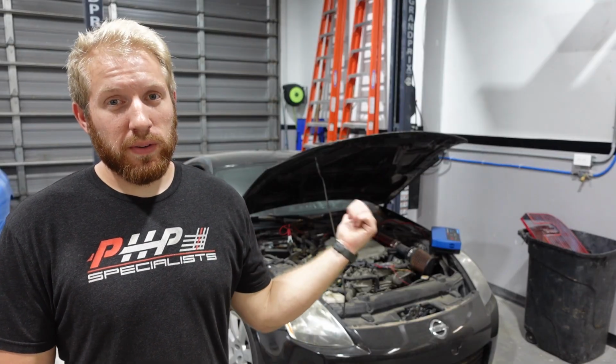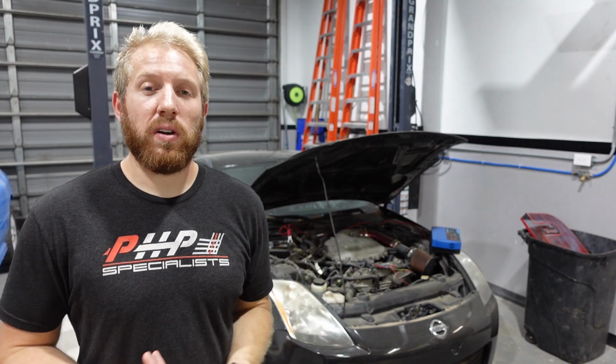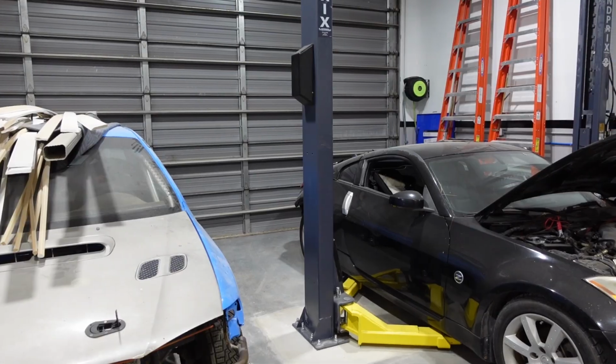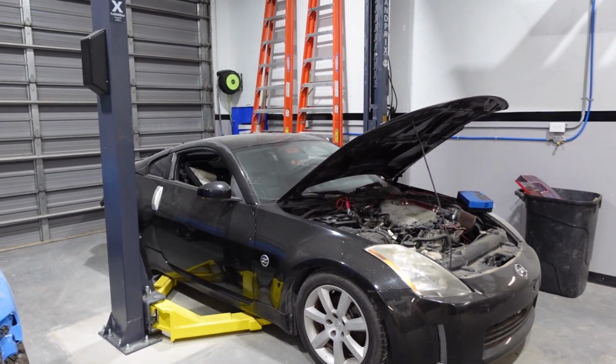So obviously behind you, it's a car that you haven't seen before. Eventually, I'd like to turn that into a rallycross / drift car. It's a salvage title wrecked car that I bought, trying to rebuild. So far, I haven't done anything with it other than pull it into the shop.